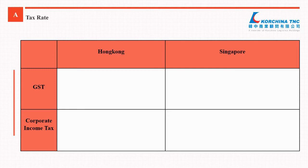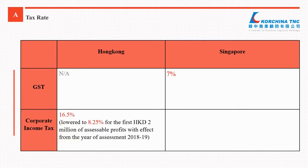Hong Kong GST not applicable. Singapore GST 7%. Hong Kong corporate income tax 16.5%, lowered to 8.25% for the first Hong Kong dollar 2 million of assessable profit, with effect from the year of assessment 2018 to 19. Singapore corporate income tax 17%. New company startup exemption for 3 years, temporary tax rebate, etc.